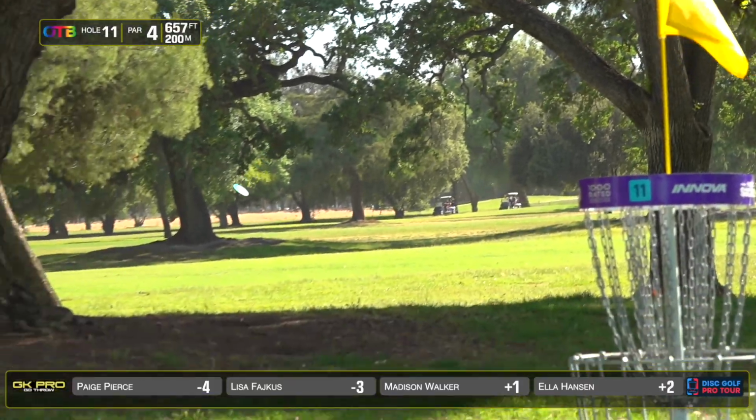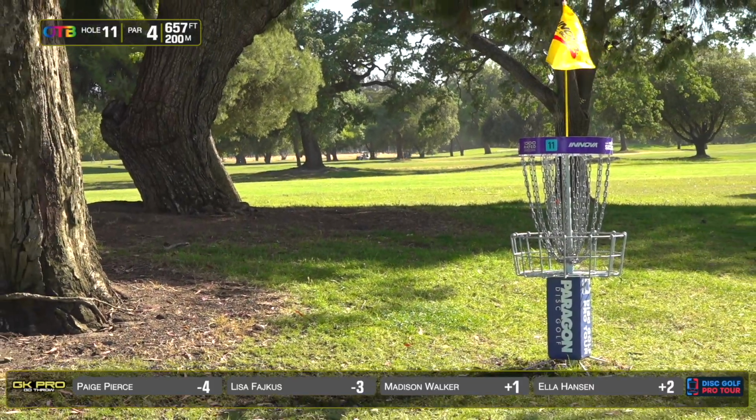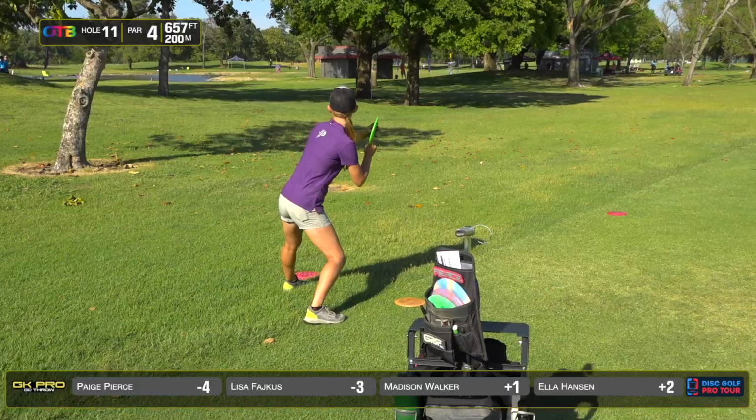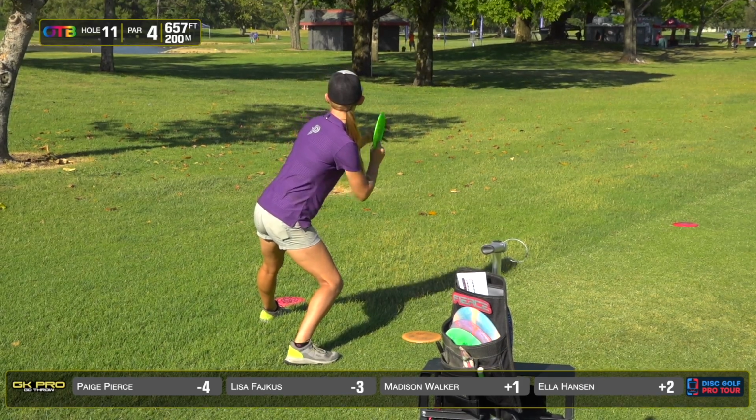This is a Star Destroyer from Lisa, and she gets most of the way there. She might even be in Circle 2. Yeah, she wasn't really able to approach the green as much as she wanted. So she did about as good as she could from the pinched off angle she was at.